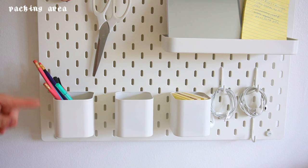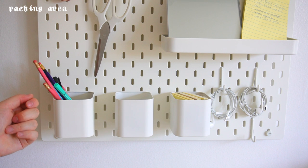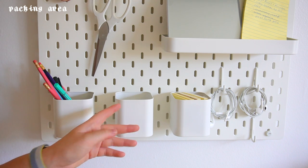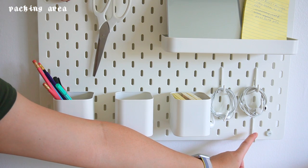Here I just have things I use all the time when I'm packing orders. So I have a little marker to write notes, some pencils to write order numbers down. This one is a little empty. I'm definitely gonna put more things as time goes on. And then down here, I sometimes will hang my AirPods.